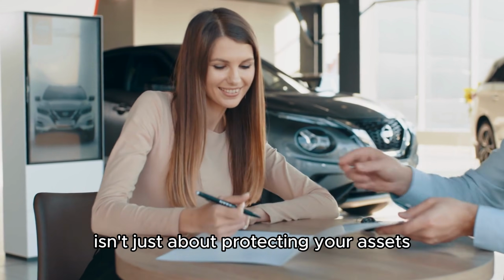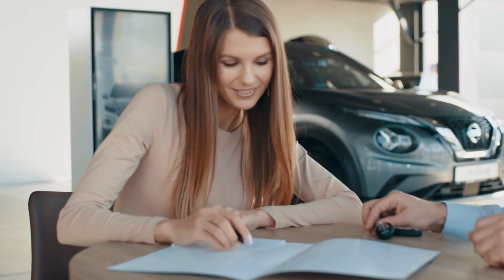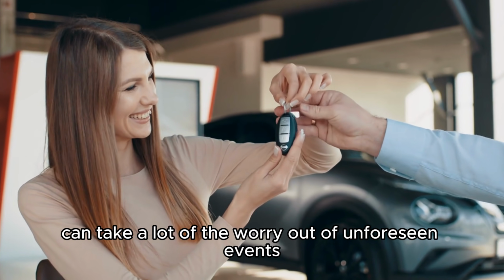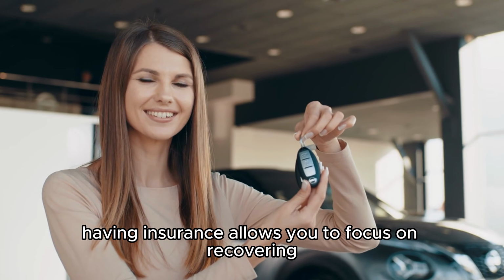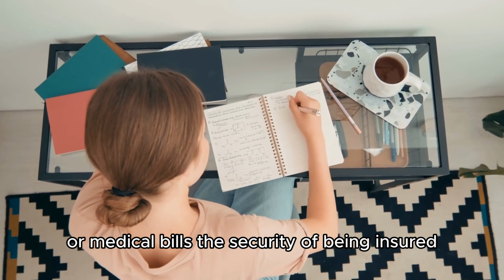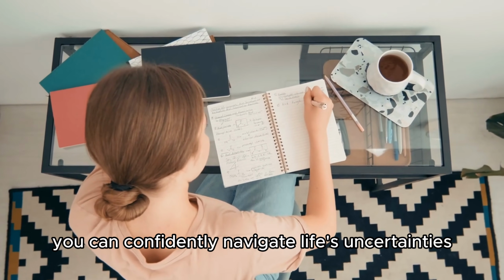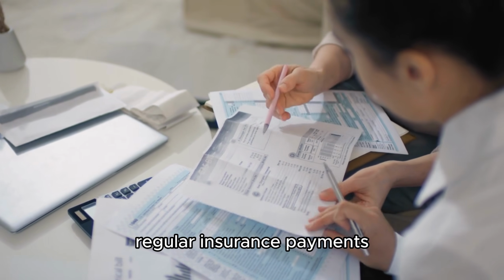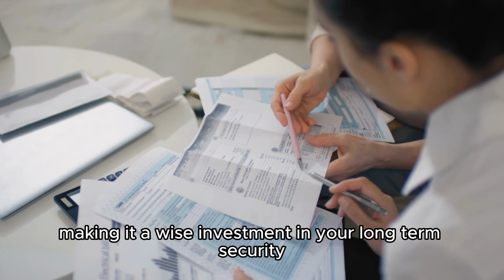Investing in insurance isn't just about protecting your assets, it's about providing peace of mind. Knowing that you have insurance can take a lot of the worry out of unforeseen events. For example, if you have an accident with your car, having insurance allows you to focus on recovering rather than stressing about how to pay for repairs or medical bills. The security of being insured means that you can confidently navigate life's uncertainties. Ultimately, small, regular insurance payments can protect you from major financial losses, making it a wise investment in your long-term security.